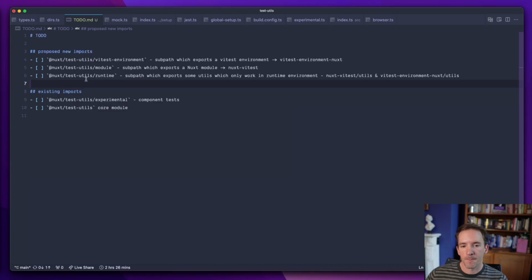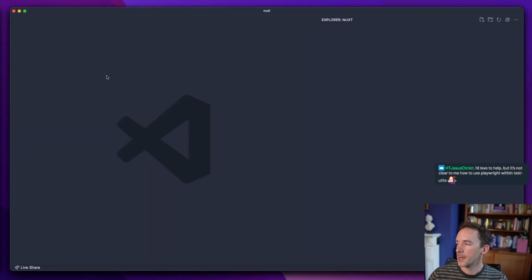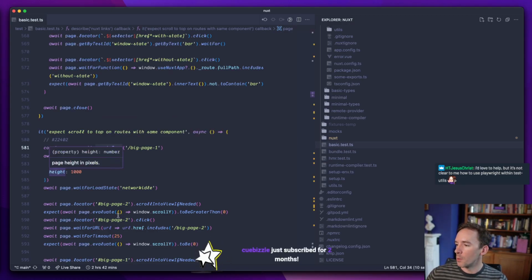So I think it's okay. So basically the reason we would want a separate thing is sort of dependencies. So some of these should be user-facing and some of these should not be user-facing. For example, we use Playwright all the time in the Nuxt core repo. So if you check out Nuxt and you look at our tests, we basically do this. So Nuxt test-utils exports something called create page, which just gives you back a Playwright page. And you then do all of your normal Playwright testing there.